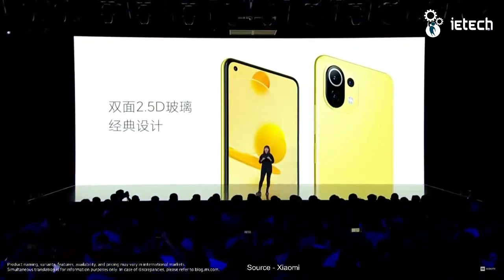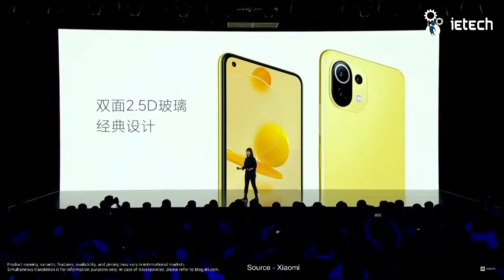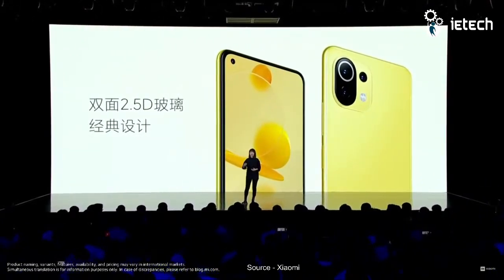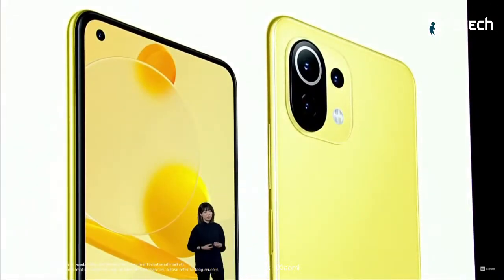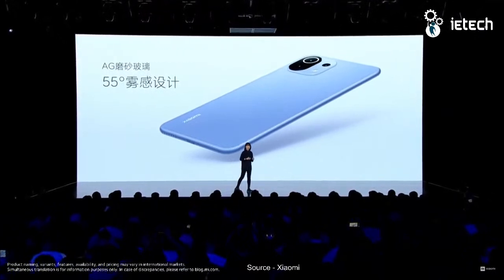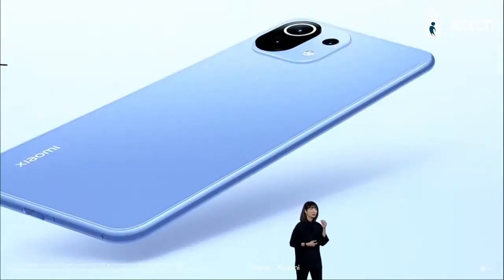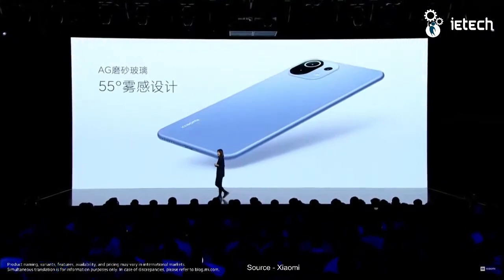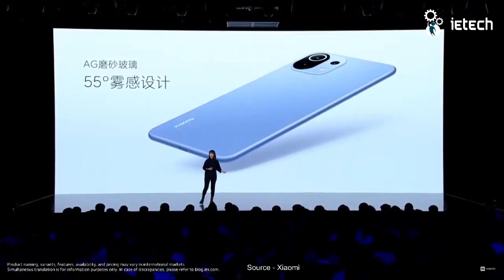And so being slim and lightweight does not only make a difference to the grip when you hold it in your hand. And people are saying that they are a little tired of the curved design on the back. So that's why we are using this double 2.5D glass on both sides to balance the great comfort. And also with Mi 11 Lite 5G, we are adopting the AG frosted glass, because if it's too refined, then you get too many fingerprints on it. But if it's too rough, then it would sacrifice the comfort. That's why our designers collaborated and finally confirmed this 55% frost design.